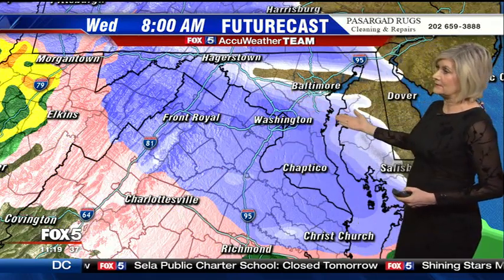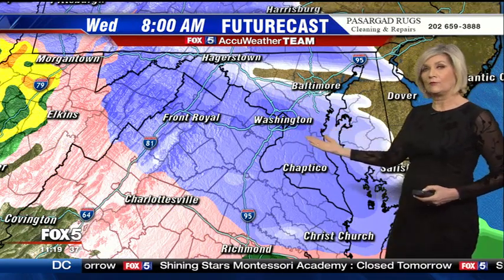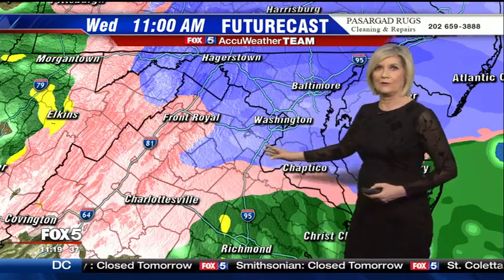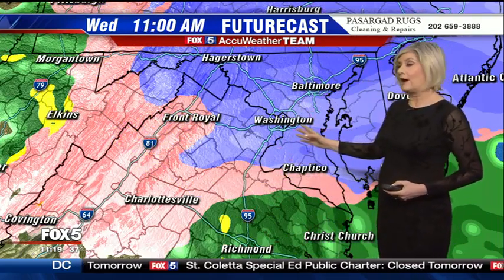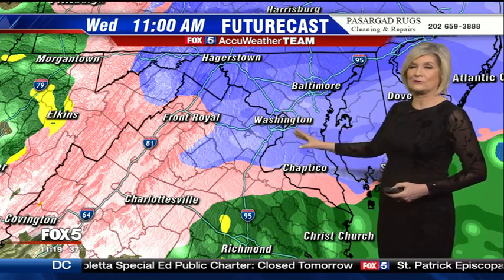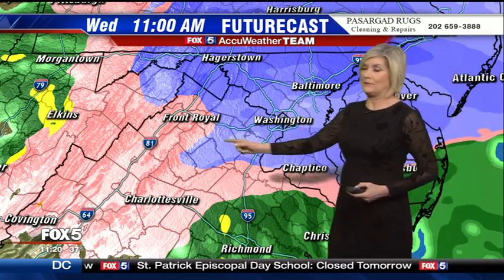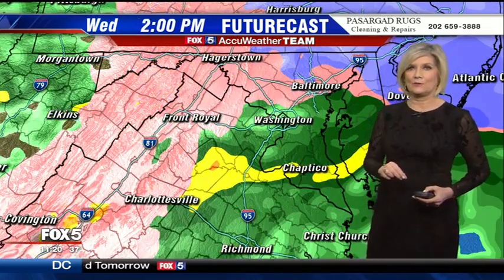8 a.m. You can see the blue showing all the snow that's around our area, and this will continue for a few hours. Watch this, the pink, and our model brings that in right about 11 o'clock. Now, this did update just a little while ago, and it holds the snow in just a little bit longer, so maybe that changeover is closer to the noon hour, but this is where we start to see the sleet coming in, the little ice pellets that tick on your window.